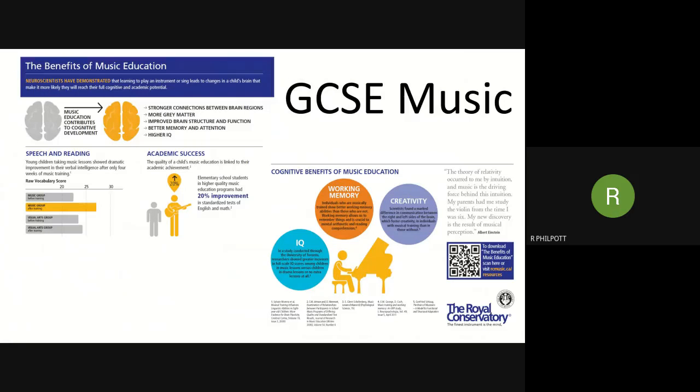So the benefits of music education. There is a huge amount of evidence and research that suggests how much music contributes to your general well-being and your brain development, which can also benefit subjects outside of music, which obviously you're studying within school. So music education contributes to general development of your brain. It suggests that stronger connections between brain regions exist. There's more grey matter, improved brain structure and function, better memory and attention, and higher IQ. You can see from a few of these images that I put here that there's a huge amount of benefit to actually studying an instrument and studying general music.